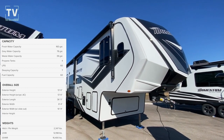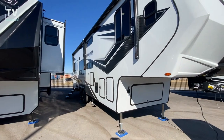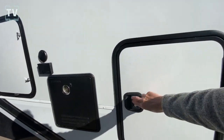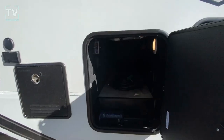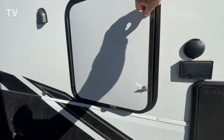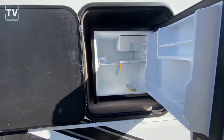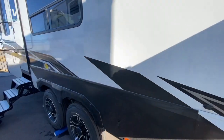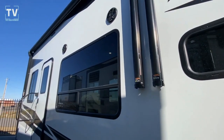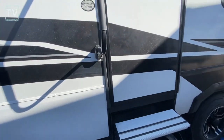It's a Momentum 315G, short fifth wheel. Wait till you see the inside. Let me show you a couple of things on the outside. We got a pass-through storage. It is narrow. We also have the refrigerator, small one, but what we have on the inside will certainly make up for a couple of things on the outside. Again, a short fifth wheel.